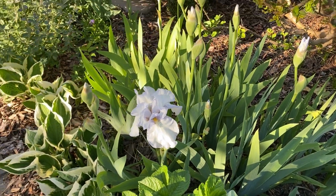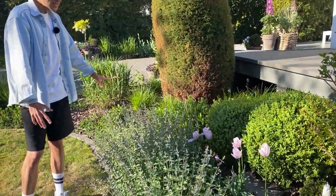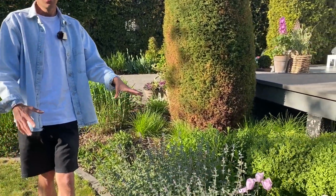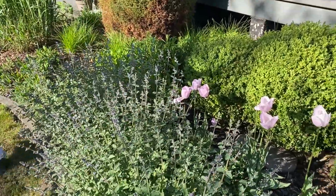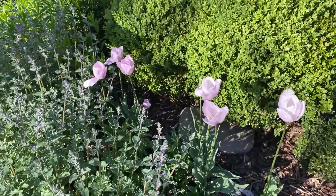Let's see. If we continue walking, you see that there's more Nepeta here. So this is something you will definitely find across my entire garden. There's always Nepeta Walker's Low in the front of the border, because I love it. It comes back extremely early in the year, it flowers early, and it flowers almost throughout the entire season.